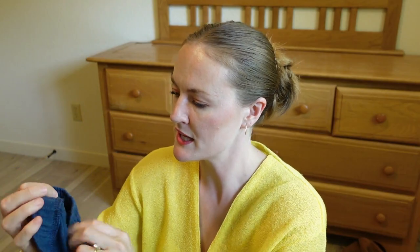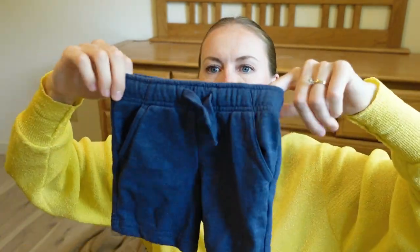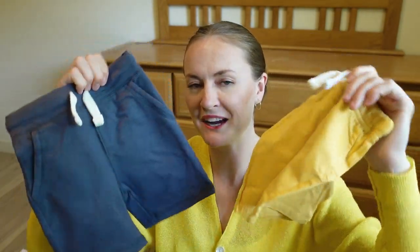I have three pairs of soft shorts, but I think I only really wanna keep one, and I think I like these ones the best. So I'm gonna hold on to these, and I'm gonna let go of these two pair. They are brand new, they're great, but they don't fit my son right now. They're not gonna fit this summer, and so I'm gonna let them go to someone who will use them. So we've got the bottoms done. Let's move on to tops.